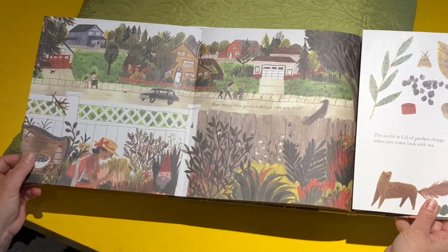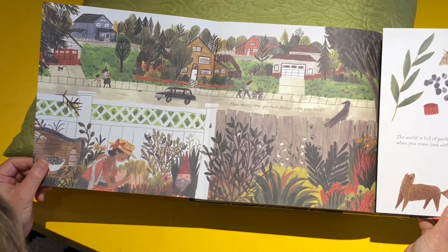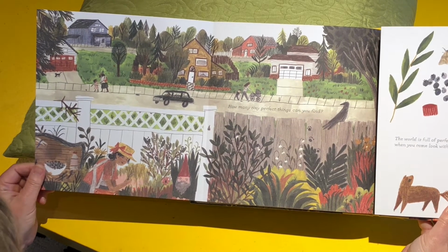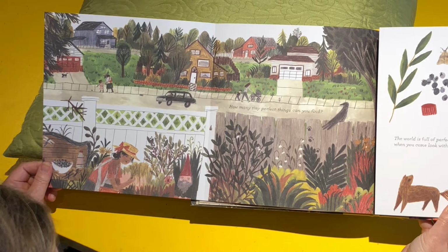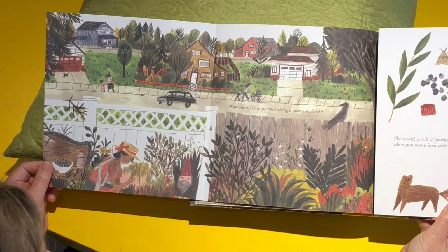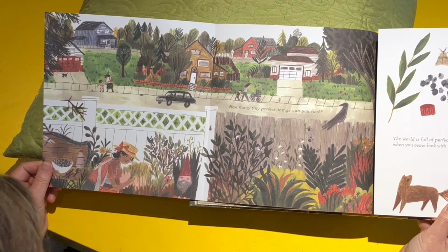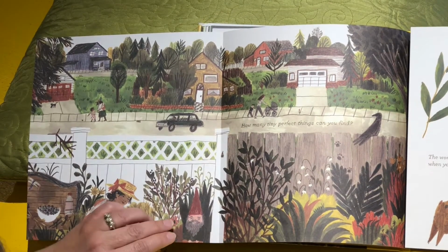This is kind of cool. It opens up like this. How many tiny perfect things can you find? I'm going to look at this for a minute. Oh my gosh, I'm seeing a lot. Do you see them all? Look very, very carefully. I think my favorite is the garden gnome.